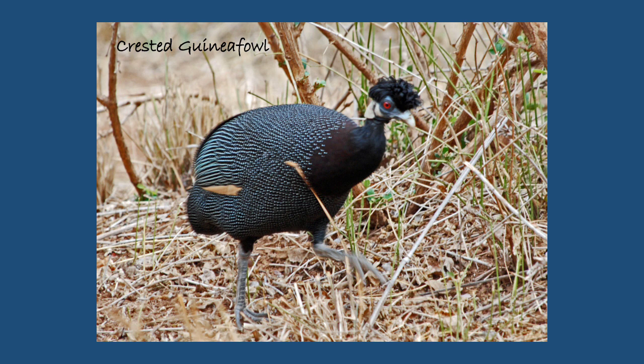And we never tire of seeing these punk rockers of guinea fowl, these crested guinea fowl. And there are a couple of them that seem to be resident in Punda Maria camp, so it's a good place to look for them.